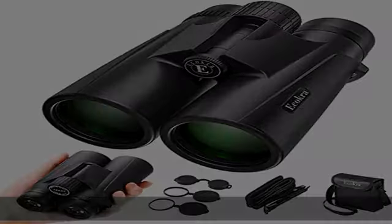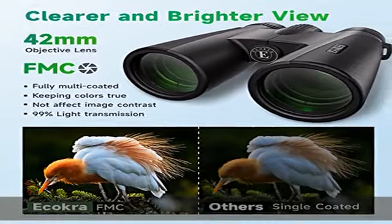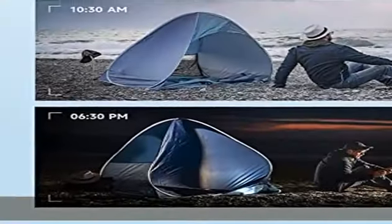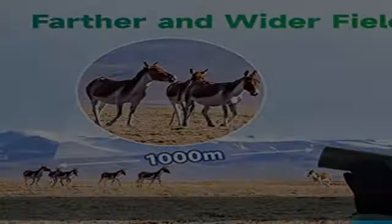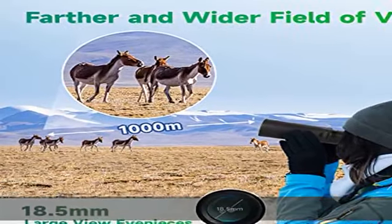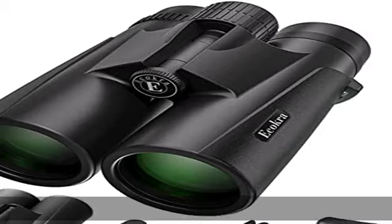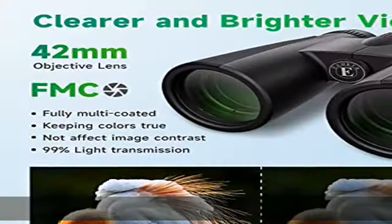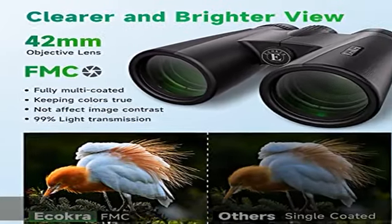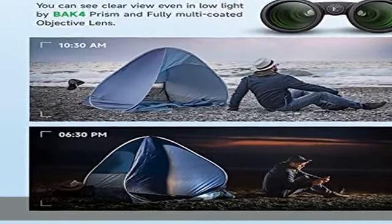18.5mm large view eyepieces, farther and wider field of view. The small but powerful hiking binoculars feature 18.5mm large view eyepieces, allowing you to see things clearly at a distance of 1000m, making you look farther and see wider. Eyepiece cover effectively protects the lens from scratches. The rotatable rubber view eyepieces are made of ABS plastic, comfortable and no dizziness. Suitable for glasses wearers or not. Choose Ekacra binoculars for adults, make your travel happier.